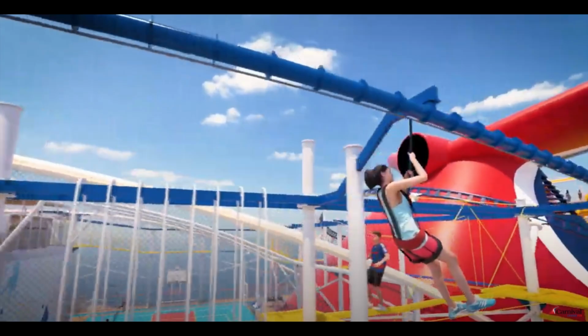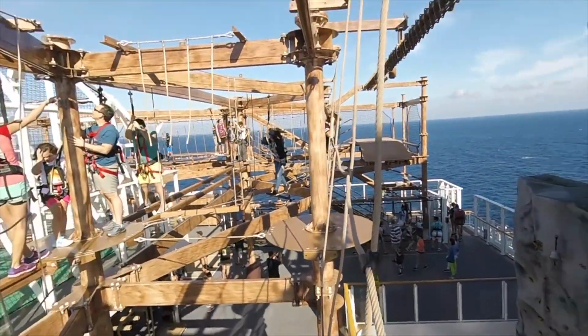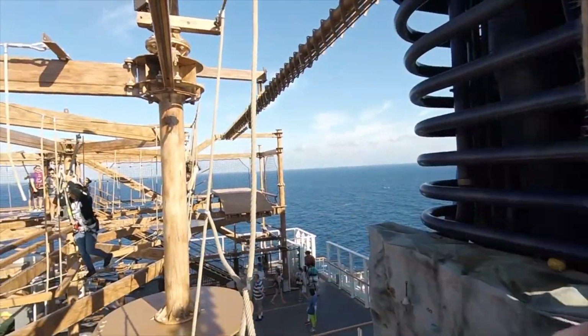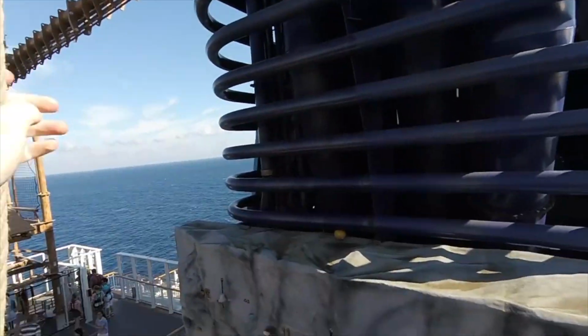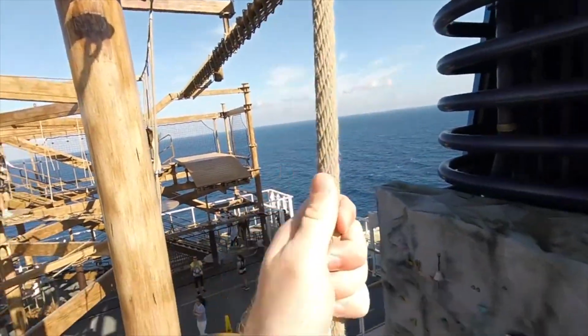And a cool thing, Mardi Gras will have the first zip line for Carnival. The ropes course has made its way over into Norwegian Cruise Line as well on the Breakaway, Getaway, and Escape. They were the first ones to have the zip line featured in the ropes course. But Carnival is the first to actually include a ropes course on board a ship, which is really, really cool.